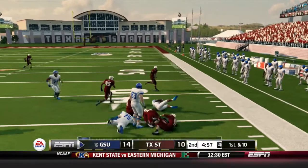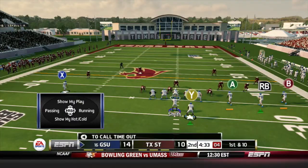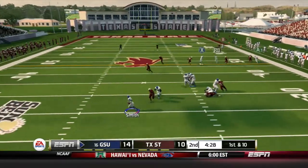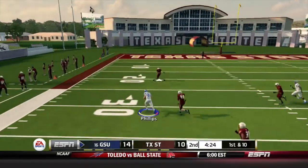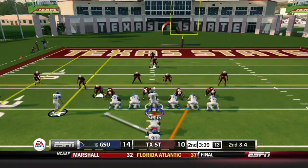The screen play to George goes for 6 yards and a 1st down. 1st and 10 now. Smith looking to pass here on 1st and 10. Scrambling out to his left here, taking off and throwing on the run to a wide open Trevor Phillips downfield, down to the 25-yard line.